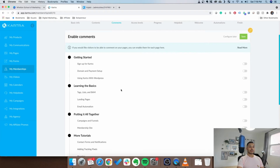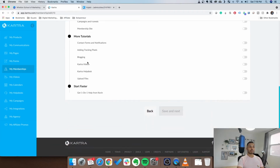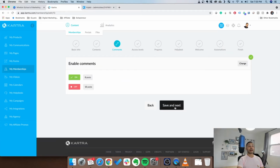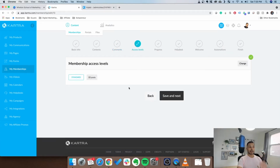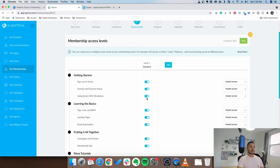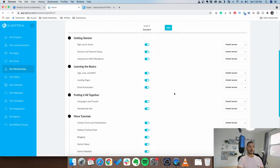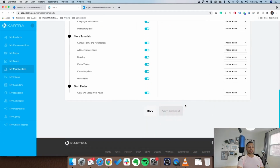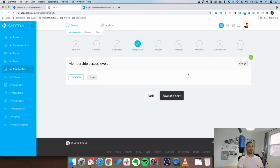So you can see here that you can set comments, but you could set it per post. Maybe you want comments on this post and not that post. So not at an aggregate level, you get to customize everything. You can even have it so that only people who have this level can access this content. Maybe you upsell and you sell another level, like gold or silver tier, and then they can access this content, but maybe you want them to access it only after 3 days of signing up. So I'm just giving you some quick examples, but the level of customization is just insane in Kartra.